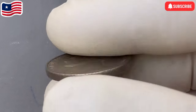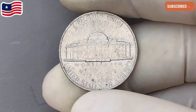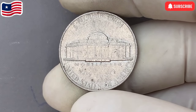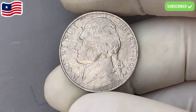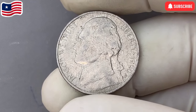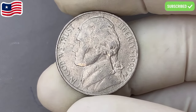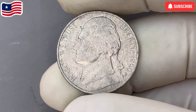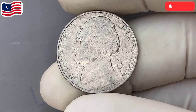Let's rewind to the early 1990s. The United States was moving into a new decade with a strong economy, and everyday coins like the nickel were still made primarily of a copper-nickel blend, keeping the classic look and feel collectors have long appreciated. The Philadelphia Mint produced millions of these nickels in 1990, putting them into circulation for everyday transactions. Despite their abundance, only a handful have become highly sought after in the numismatic world, and that's where the story gets really interesting.